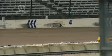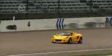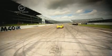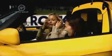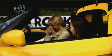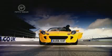That was for fun. It's only got a little engine, but it's so gutsy and it just wants to perform. It's so sweet. And because this thing is so light, you can brake really, really late. It is one of the best cars for teaching you how to drive quickly, so it's your turn, Lottie.